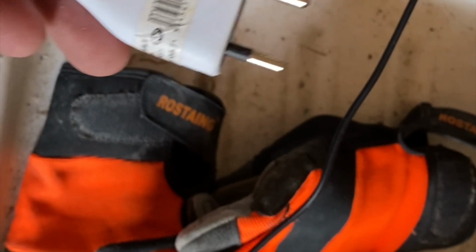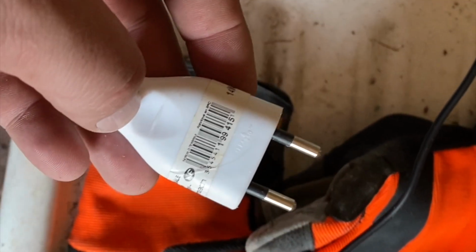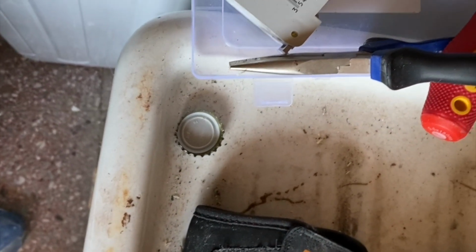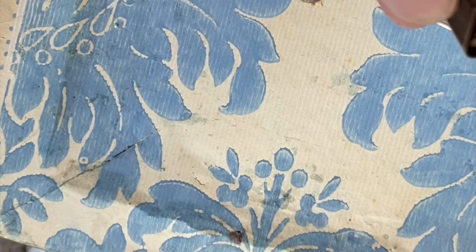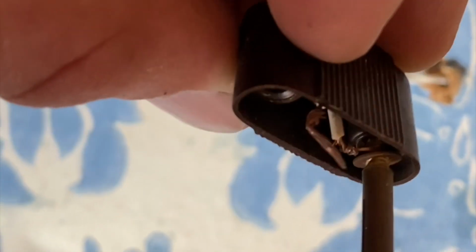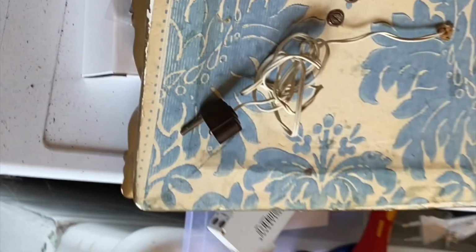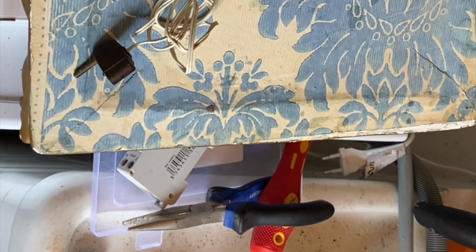Okay, so I found a 2-pin plug, obviously no earth. And I'm not an electrician, but I do think that this might not have been the recommended way to wire a plug. So I'm just going to chop it off and pop a new plug on it. And then, in a couple of minutes, we'll see exactly what that is.